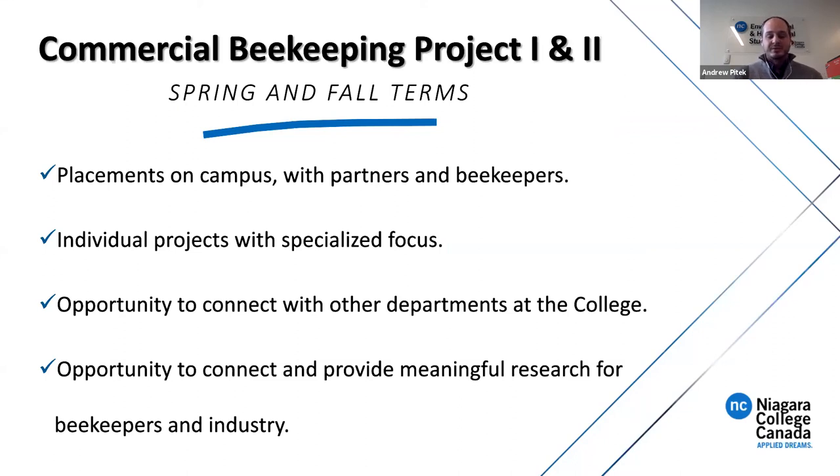This is an opportunity, if you're working with a placement on campus, to connect with other departments, such as landscape and culinary, to develop something unique to beekeeping and unique to the college in general. But it also has the opportunity to connect and provide meaningful research for the beekeepers and the beekeeping industry.